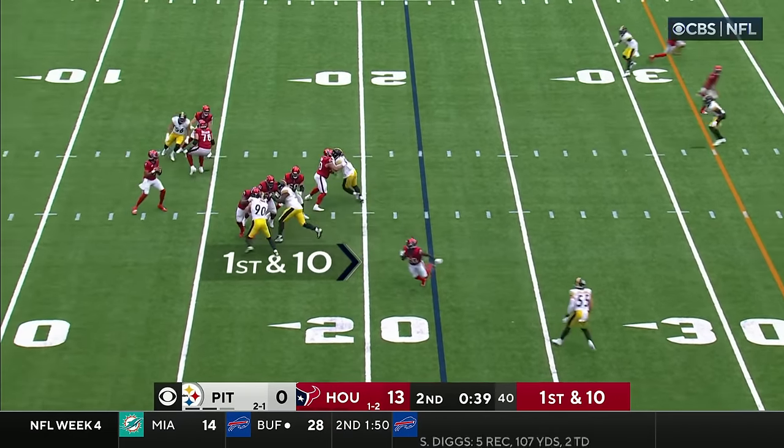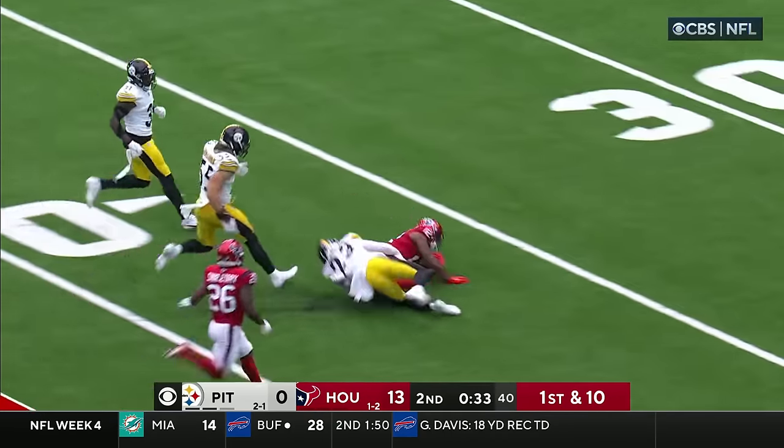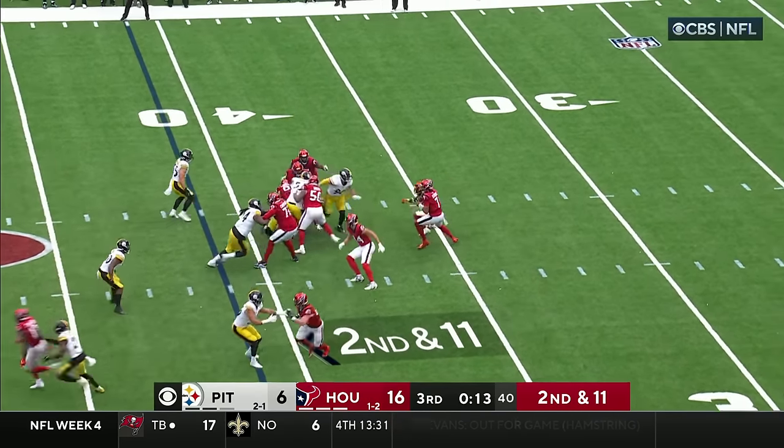It's a big statement. How do they navigate here with no timeouts? He fires, completes. Collins. Collins making a miss. Collins off to the races. Inside the Steelers 40. Man in motion is Beck. Play action.